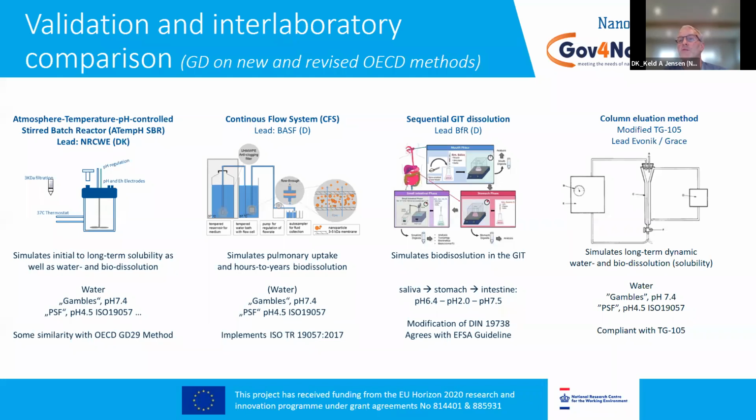We also looked into the sequential gastrointestinal dissolution setup. Here, BfR in Germany is leading this approach. The setup looks into the dissolution through the gastrointestinal tract, so basically passing through saliva, stomach, and intestine, and the changes in pH from 6.4 to pH 2 in the stomach, and then going to the intestine with pH 7.5.